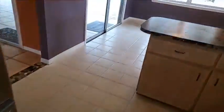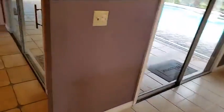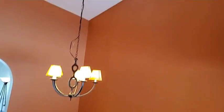I love the backsplash. They redid their countertops. Nice tile floor. We're gonna go to the left first and then we'll swing back to the right. I wanna take you into the dining room.